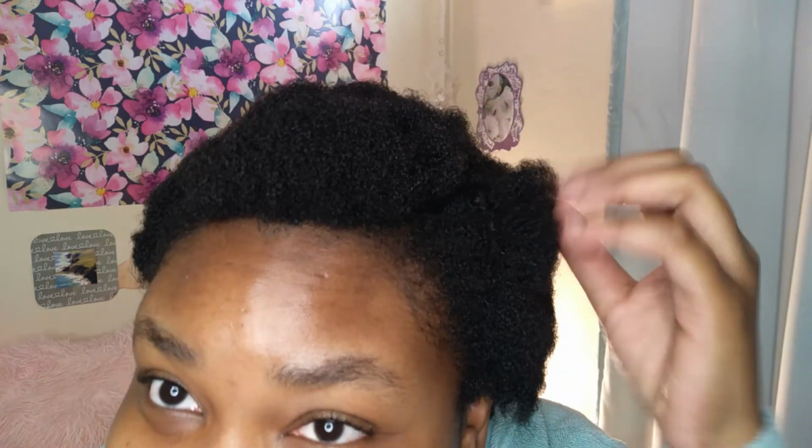Hi there, it's wash day post big chop. This is what my hair looks like when I wake up. As you can see, the shrinkage still shocks me. I'm gonna head straight to the shower.